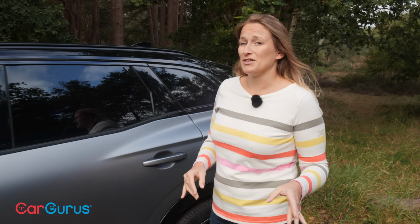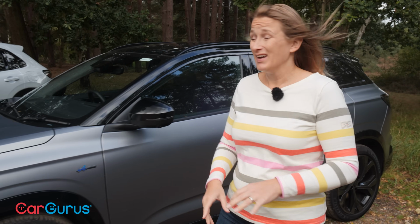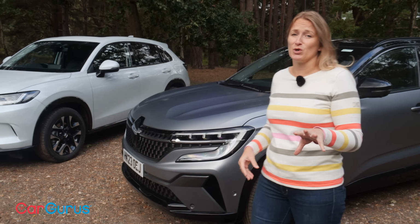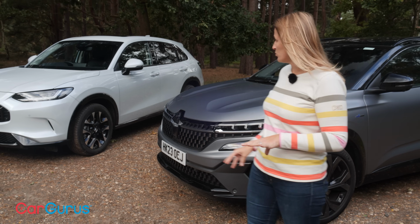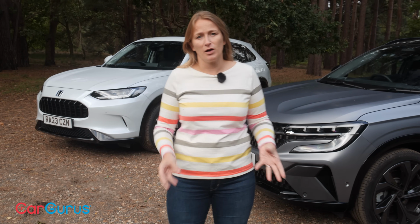Well, that is a good question, because you're not just talking about these two brand new models here. This is such a busy class and there are so many options. So we will be talking about what the best option is overall. But first of all, we're going to look at these two here. Now, they are both full hybrid cars.